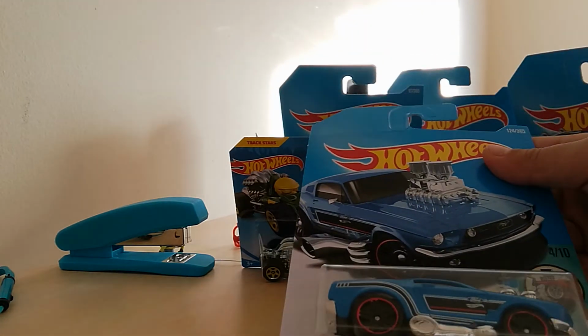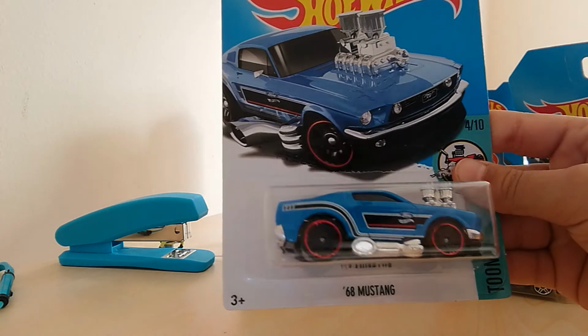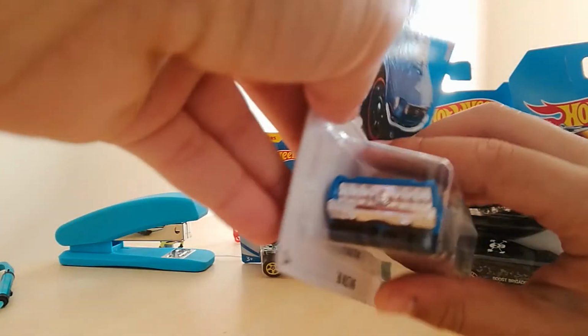Next one is the 68 Mustang. Here's the packaging. This is a 4 out of 10. The other one was a 7 out of 10. So let's unbox this one.